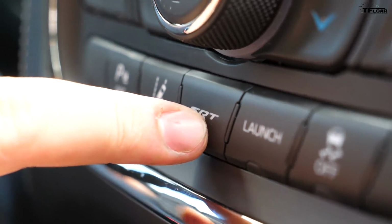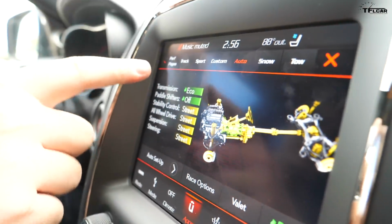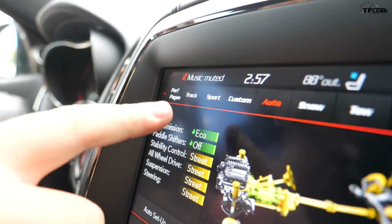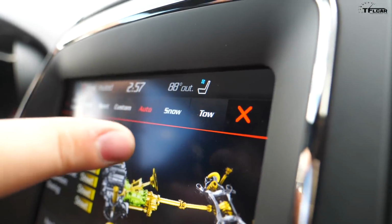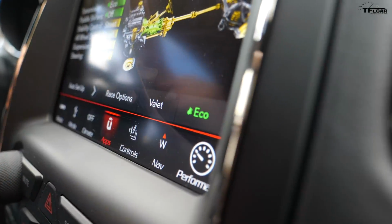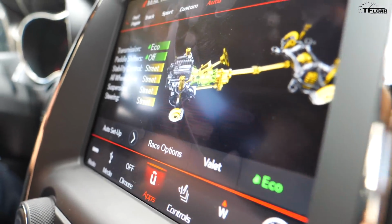All right, the next important thing to talk about here in the center stack is this SRT button, because that's where all the fun happens, and it lets you pick through all the car's different drive modes. As you can see up here at the top, there's actually 7 different drive modes to pick from. There's track, sport, custom, which lets you pick your own settings, snow, which adjusts traction control for the snow, towing mode, and then down here there's actually 2 more modes. There's valet mode or eco mode, which is pretty much useless because regardless of what you try, you're going to get less than 19 miles per gallon.